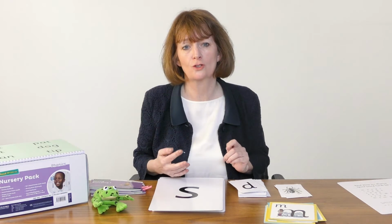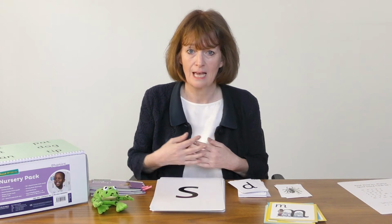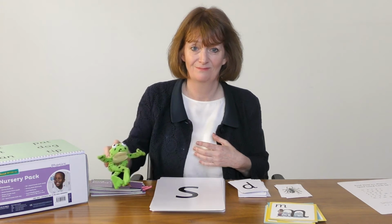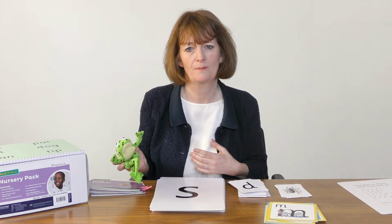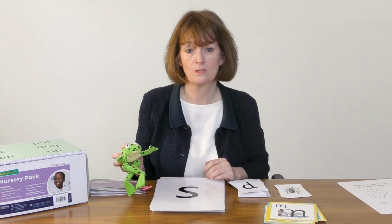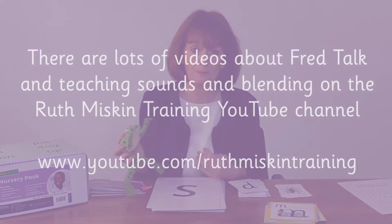And once children have learned all the set 1 speed sounds, they're ready to learn how to blend the sounds together to read words. And to help them with this, we have Fred Frog. We explain to the children that Fred can only speak words in individual sounds, and we call this Fred talk. And the children have to work out what Fred is trying to say. So Fred would say k-at in Fred talk, but the children are taught to blend the sounds together to make cat. Fred would say sh-ip in Fred talk, but the children are taught to blend the sounds together to make ship.